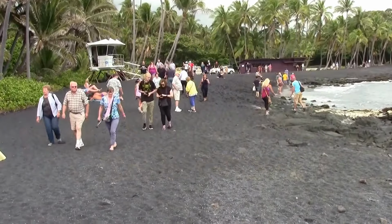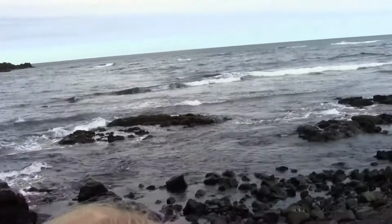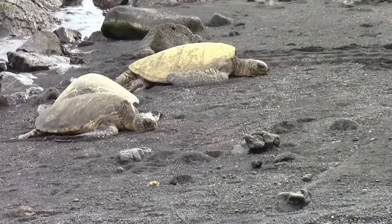Coming out of the bus onto a black sand beach here. It runs kind of on the west side, and this is the place where turtles come and hang out.